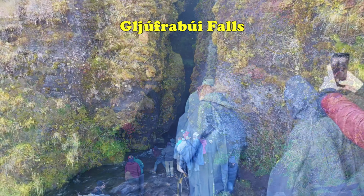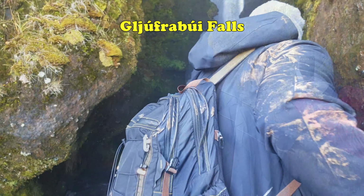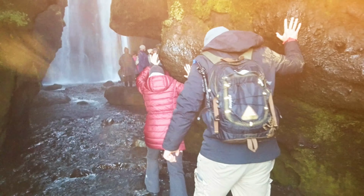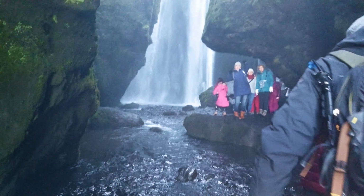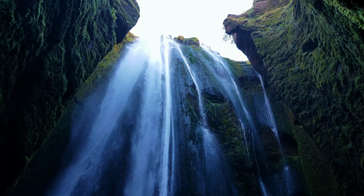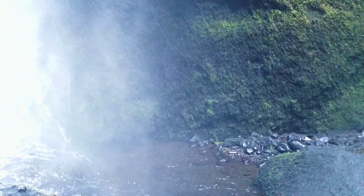Waterfall Gljúfrabúi, meaning the one who lives in the canyon, is a small waterfall north of the larger falls of Seljalandsfoss in Iceland. The fall is 40 meters high and partially obscured by the cliff rock, but hikers can follow a trail to enter the narrow canyon where the water plummets to a small pool. There is also a winding trail nearby and a wooden staircase to enable sightseers to climb roughly halfway up and view the falls from another perspective.